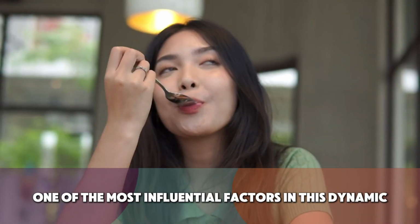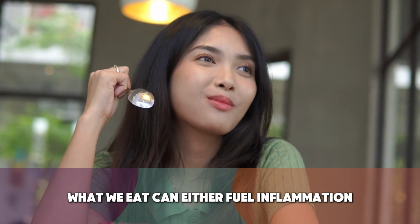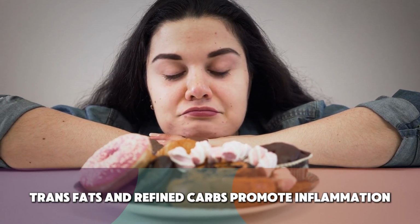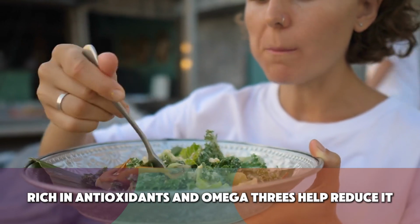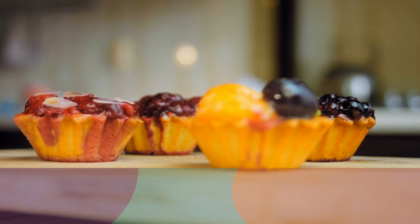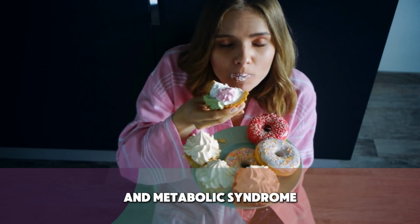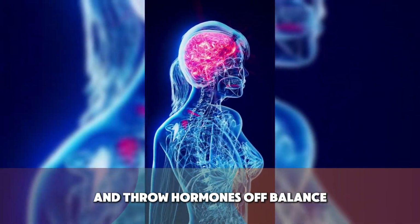Conditions like estrogen dominance or low progesterone are often entangled with inflammatory processes, further impacting overall health. One of the most influential factors in this dynamic is diet. What we eat can either fuel inflammation or help calm it. Diets high in processed foods, trans fats, and refined carbs promote inflammation, while whole foods rich in antioxidants and omega-3s help reduce it. Hidden sugars, in particular, are major contributors. Found in everyday items like sauces and snacks, these sugars can lead to insulin resistance and metabolic syndrome, both of which intensify inflammation and throw hormones off balance.